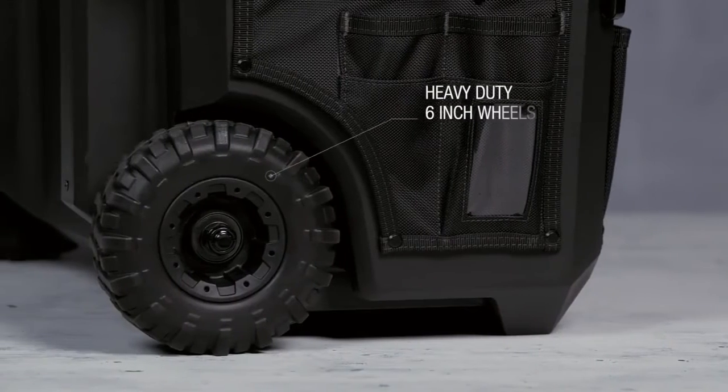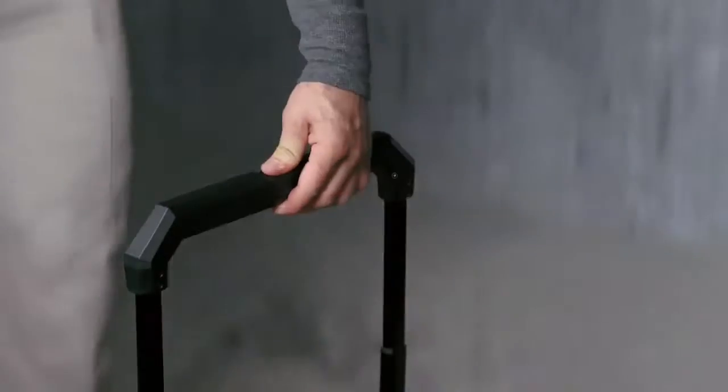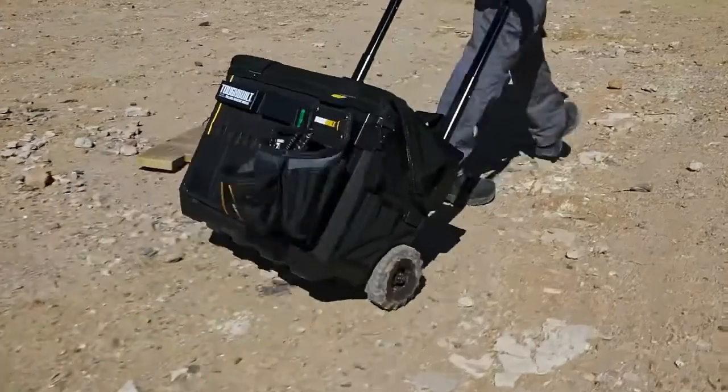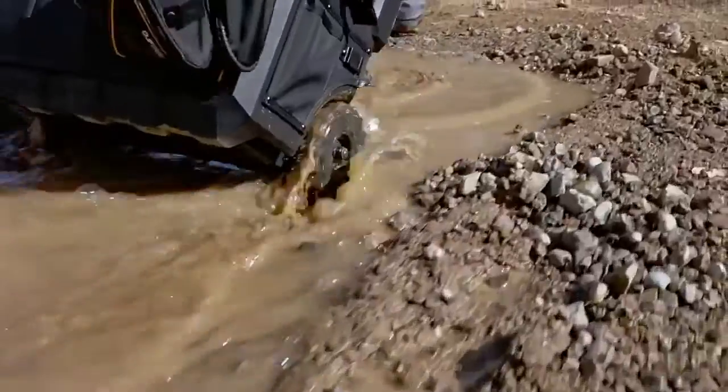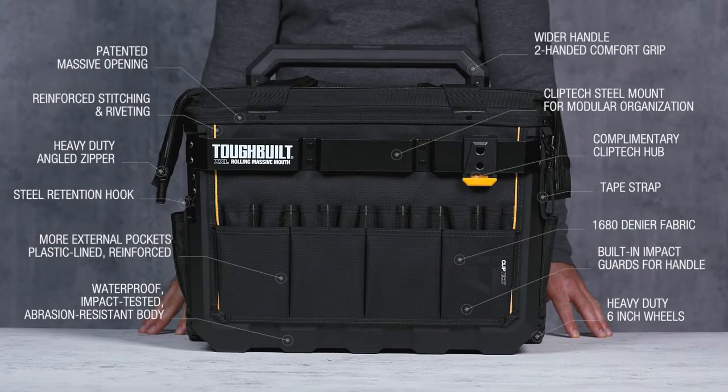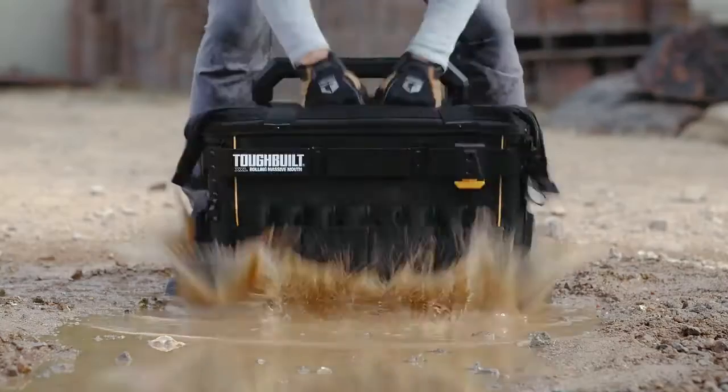Its oversized, rugged off-road tires and wide two-handed telescoping handle travel over every terrain with ease. This durable bag is built to withstand the harshest working environments. This is the Toughbuilt Extra Extra Large Rolling Massive Mouth Bag. It's not just a bag, it's Toughbuilt.